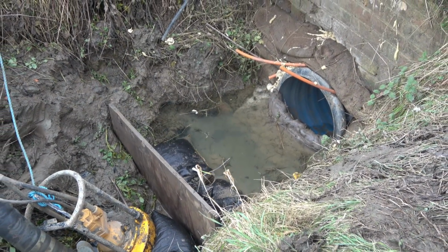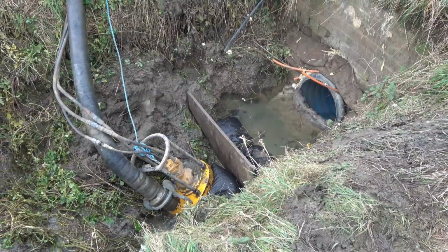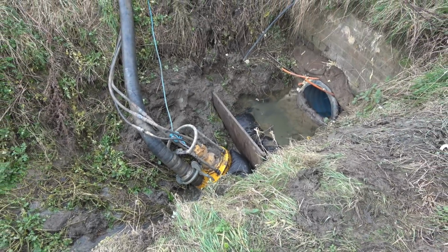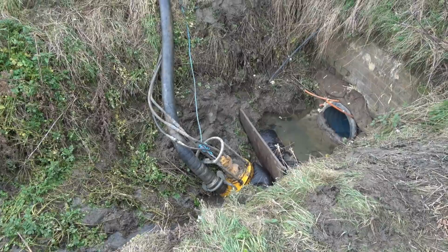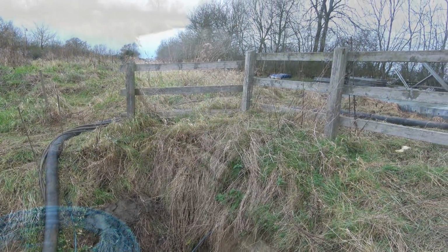This looks to be a makeshift method of stopping up the culvert. Perhaps the bung used previously wasn't available. And again, they're pumping out into the canal.